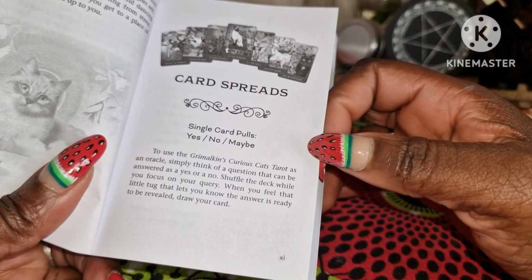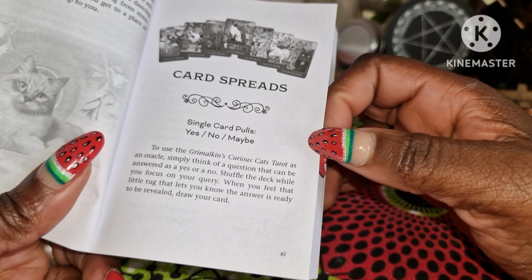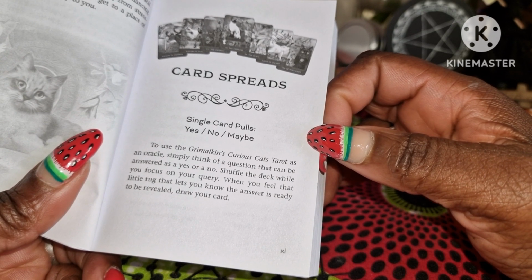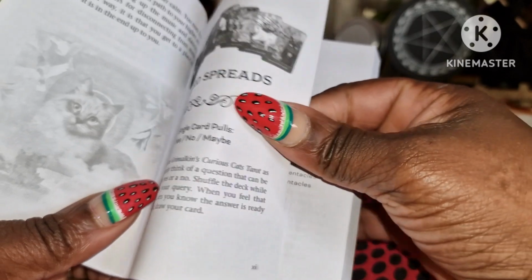Yes, no, maybe. To use the Grimalkin's Curious Cat Tarot as an oracle, simply think of a question that can be answered as yes or no. Shuffle the deck while you focus on your query. When you feel that little tug that lets you know the answer is ready to be revealed, draw your card.